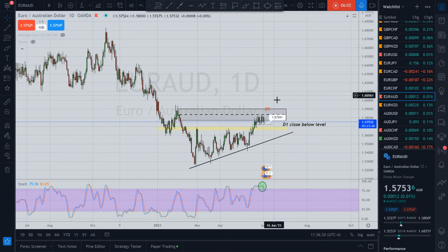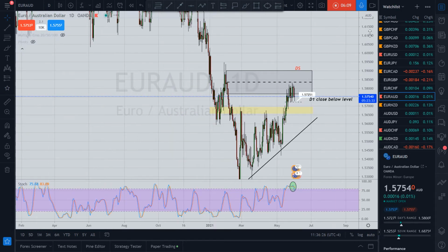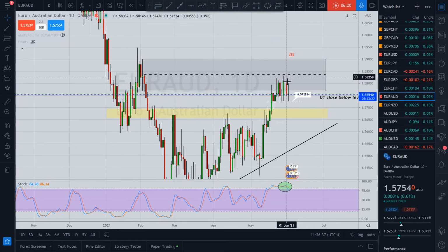Euro Aussie. This is red mark. I can't remember why I'm looking for a short. You can see why. We've got this nice little downtrend, and we hit this order block. We had the expected reaction to it.